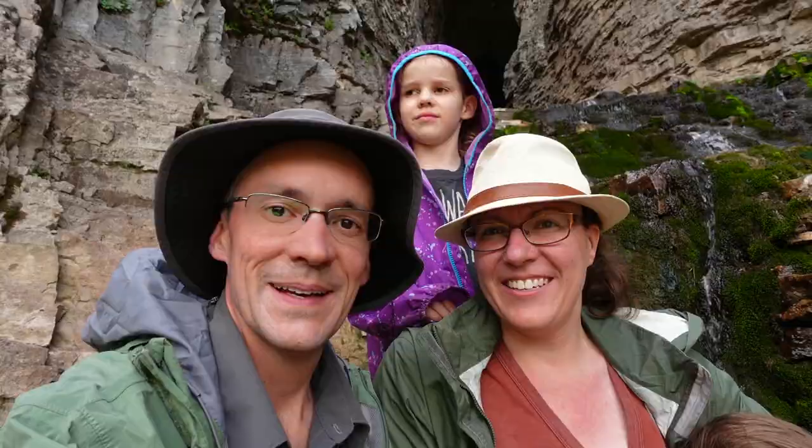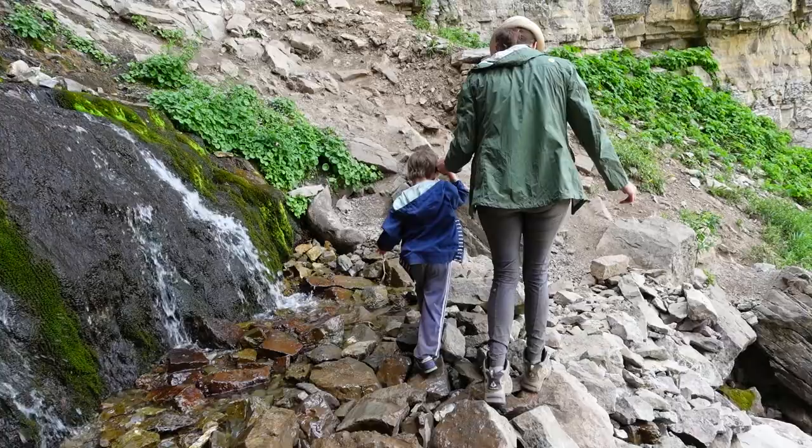Well, we made it. I'd call this a success. Yeah, and we can feel the wind coming out of here already. Not as much water as I've seen in some videos, but this will actually make it easier to go from the left side of the waterfall to the right, which is the easiest way up into the cave, and what we are going to do now.